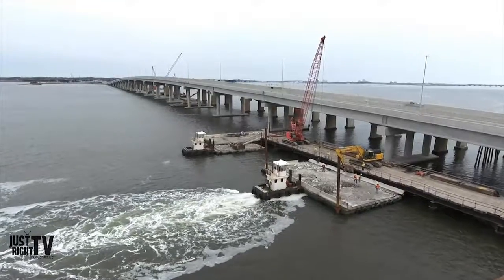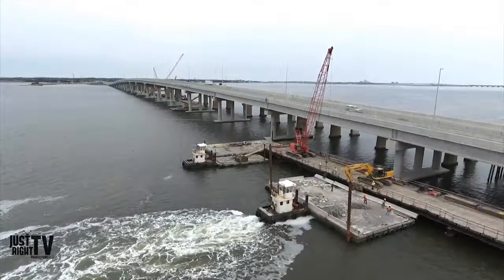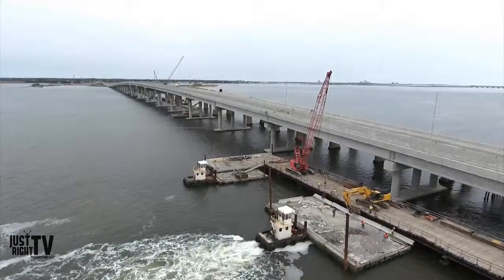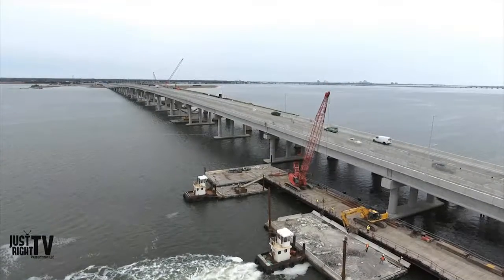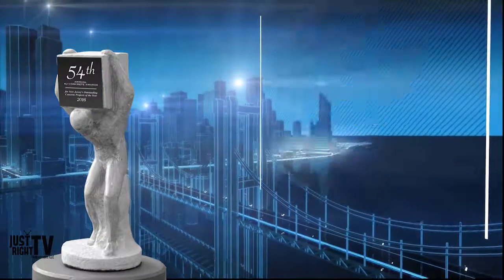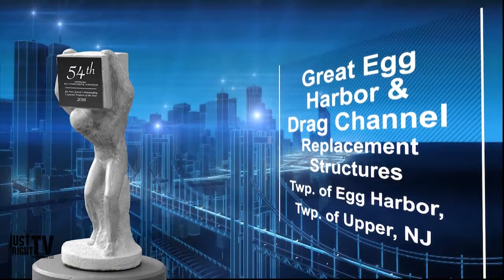Overall, the challenges of such an enormous concrete project were met through solid initial design and collaboration of the project team to deliver a signature structure for the owner and an essential piece of infrastructure for the community. Congratulations are certainly owed to this year's New Jersey ACI Grand Award-winning project.